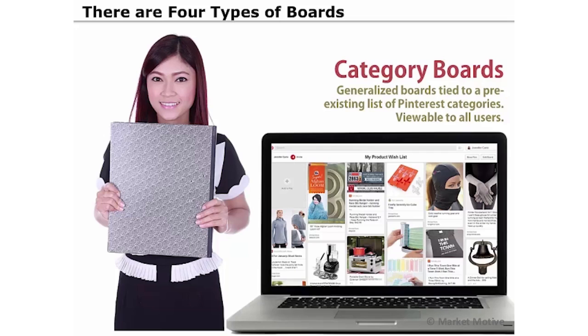So whether it's related to health and fitness or food or party planning, you're basically saying to Pinterest, the content that I put on this board has to do with this specific topic. So it's a generalized board that's going to be synced up with Pinterest's existing categories. That means it's viewable to all users. People can choose to follow it or not follow it, and the content that you put into that board has the opportunity to be selected by Pinterest as part of their broader category feeds.